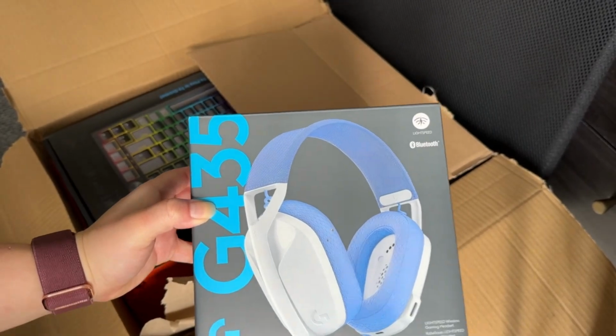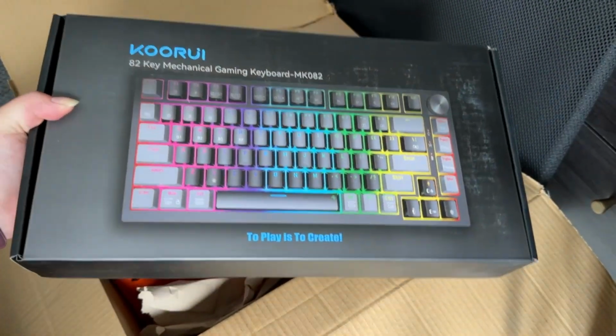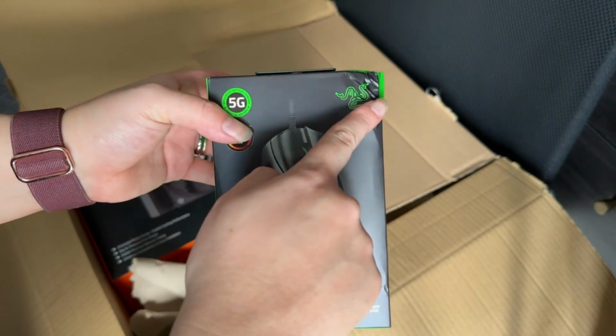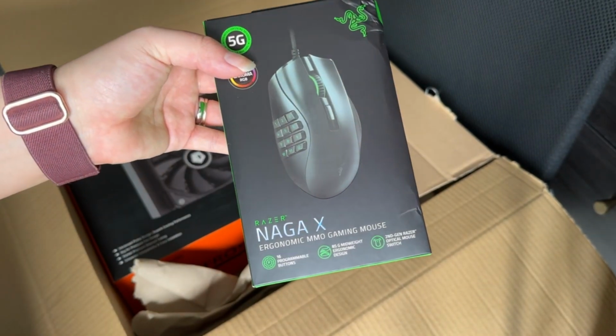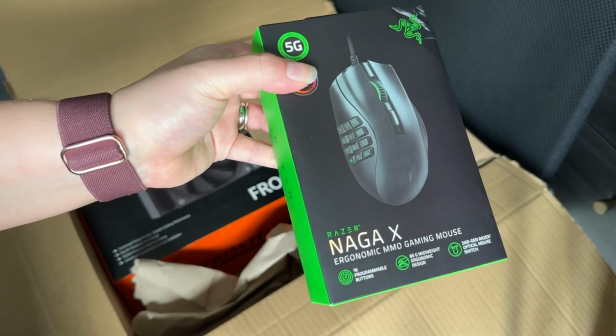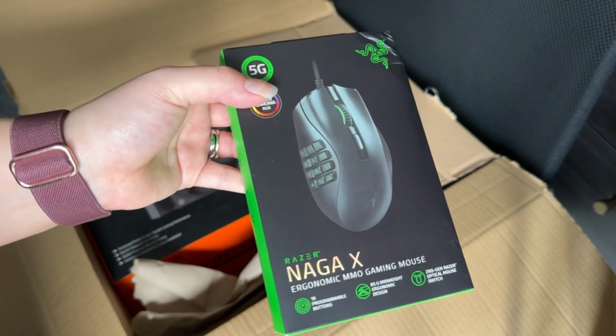Here's the headset. This is the one that's going to be going in the living room instead, as is this keyboard. I'm going to be bringing my keyboard and mouse from the other room. A new mouse. This is basically, oh no, what happened to the box? Basically this mouse is the not swappable one. I've got one where you can swap this plate out for other things, but I literally only ever use this one. It's really good for when you play any games that has a hotbar.